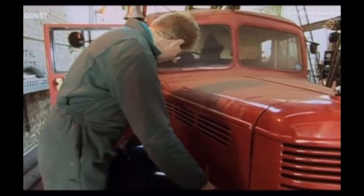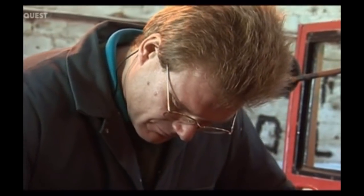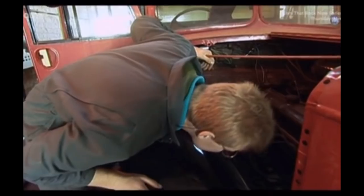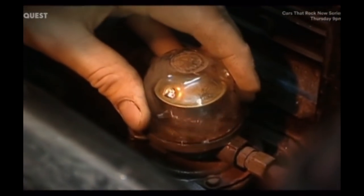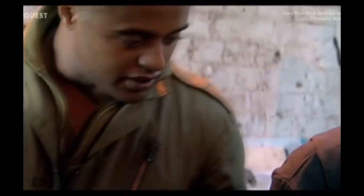While I went off to Rover to find out how on earth a little factory engine could have fought fires in the Blitz, the squad got on with things. And first up was the little problem of her not being a runner. Well, that could be something to do with it. Jerry suspects that the fuel filter is blocked, which is why the engine doesn't work. Oh, look at that. That is really gummed up, isn't it?